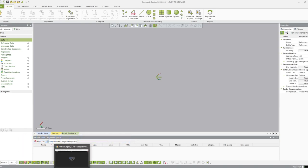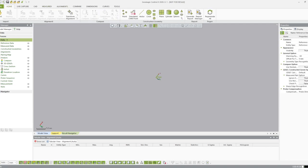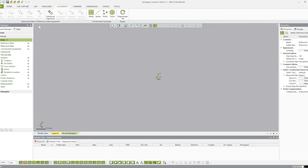Now I want to show you some functions of Control X. So this is the UI from Design X. You have different functions on the top. Under the home, you will see you can import, you have the alignment, compare, construction geometry, report. So in this case, you have everything you need to create a first report with 3D comparison and some other. If you need some more functions for measuring dimensions, you will see that you have a lot of that. Also on the alignment, there are some more alignments you can choose.